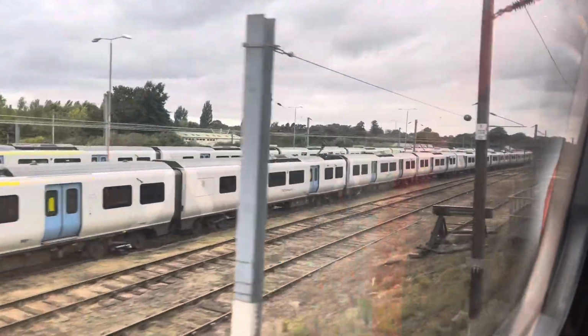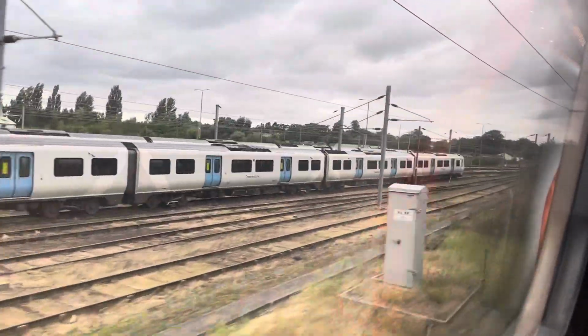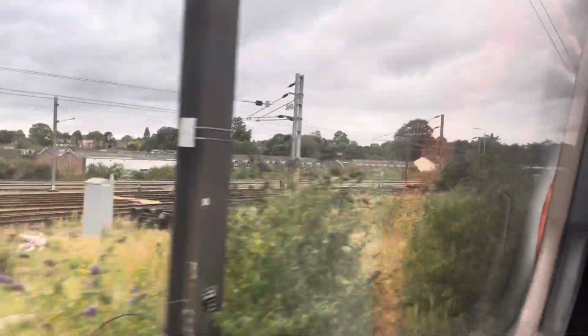Our journey is nearly at an end now, as we make our final approach into Peterborough Station. Overall, my trip experience was very pleasant, with a great seat, excellent customer service from the onboard guard, as well as an overall positive experience throughout my journey. If you have not travelled with London North Eastern Railway, I highly recommend them. I give this trip an 8 out of 10 rating.